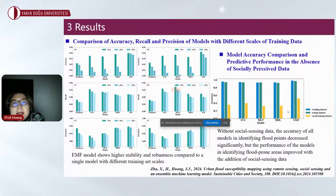Eventually, we published the paper. During the time of submission, we got some excellent review comments, and they asked us to do a comparison of accuracy, recall, and precision of the model with different scales of training data. You can see that if we use the social media data, the accuracy is very good. However, if we take off the social media data, the accuracy drops dramatically.